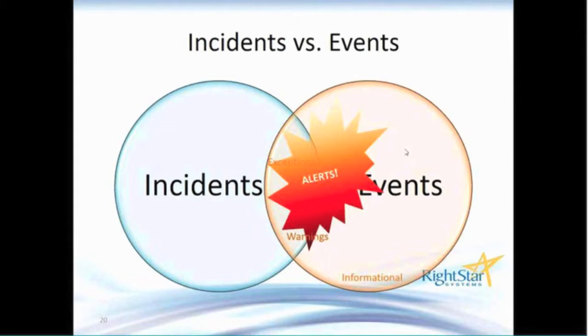So that's an explanation of the differences between incidents and events. And alerts are something else entirely. An alert is actually the notification that you receive that an event has occurred.